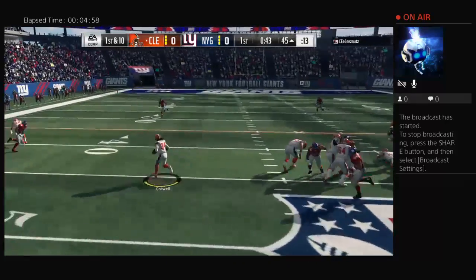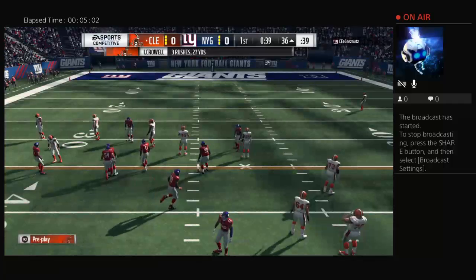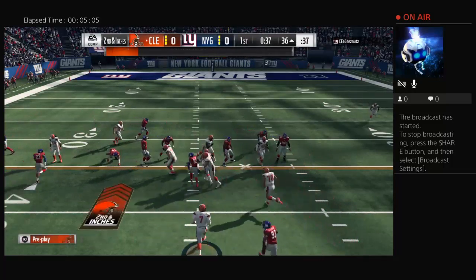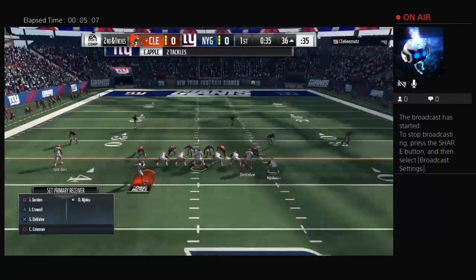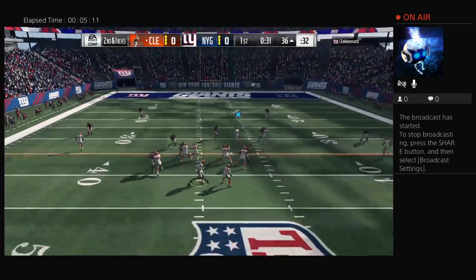A first down carry now for Crowell. And here he'll be brought down a little shy of the 35 at the 36. It'll be a pickup of 10 yards. And that'll bring up a second and just about a few inches here. Here's Kaiser.